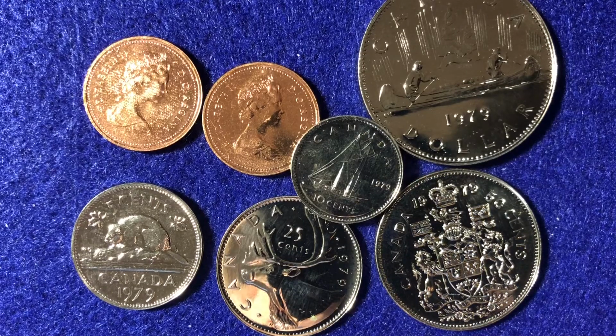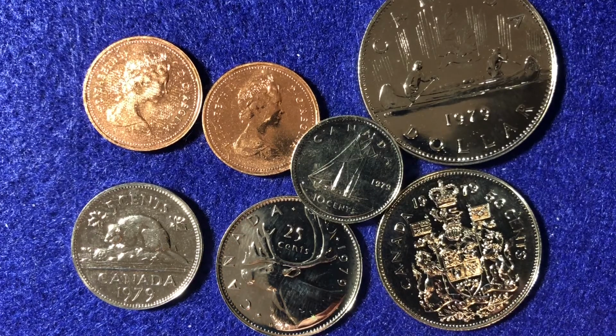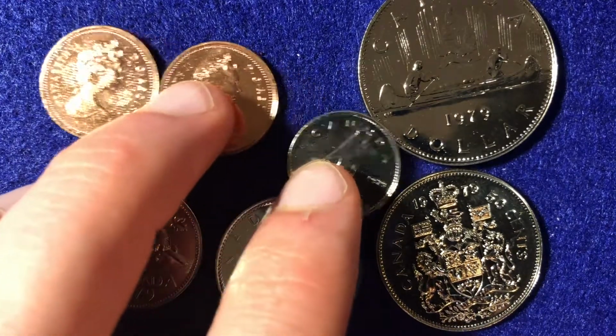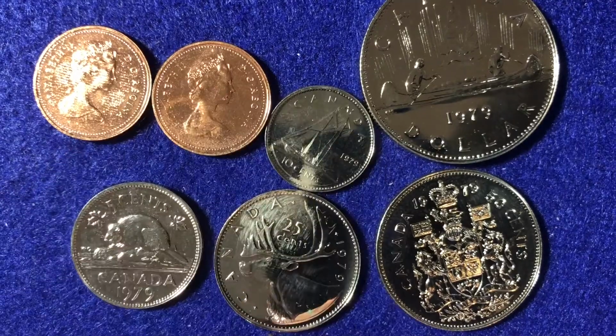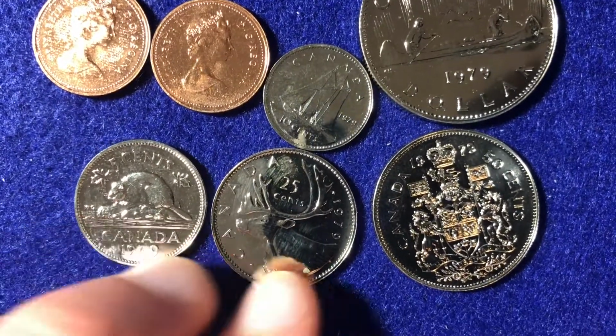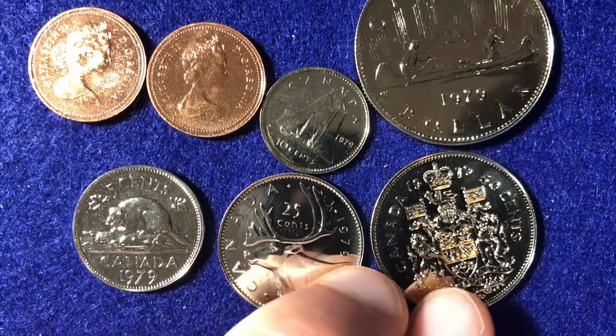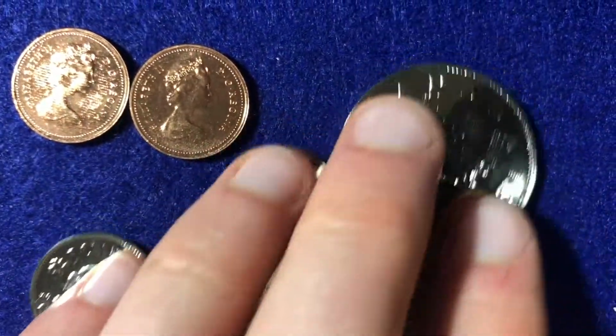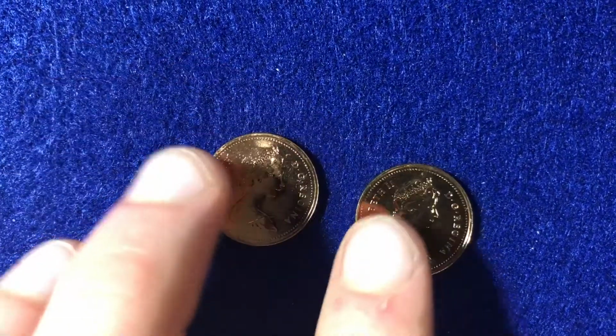$4.50. There were 187,624 of these produced. Now for the rest of the video, I'm going to talk about the mintages of the regular circulating coins and not the proof-like coins that you see in front of you right here. But very cool coins, very shiny, well-struck, uncirculated coins that we're going to look at today.